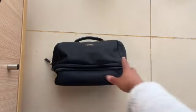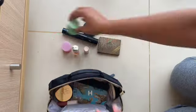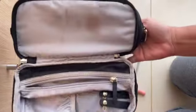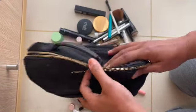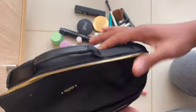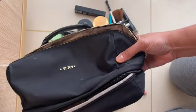All right, let's get into this big dog. There's a lot to unpack here. There's a lot to unpack. Here's the empty bag. As you can see, a pretty spacious bottom, pretty spacious top. Maybe this is why I'm overpacking makeup, because I can hold so much in this bag. Maybe that's why. Okay, let's see what we got here.